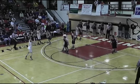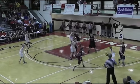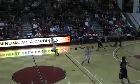Over to the left wing, that's Helm. Helm to the top of the key, Godzi. Godzi flips it over to Phillips, who was begging for the basketball. She fakes the three, then slides inside, 17-footers off the mark, and Merritt rebounds it in front of the rim.